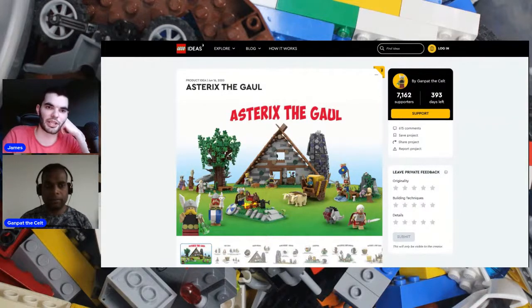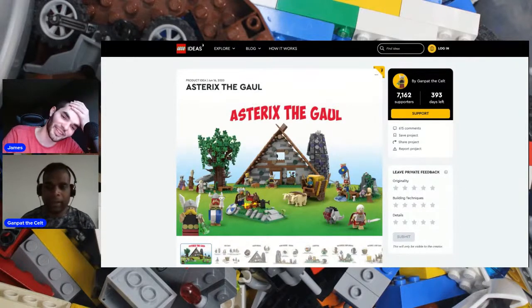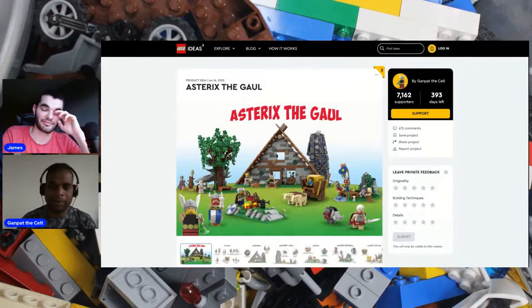Obviously, getting made is a totally different story. People don't realize that there could be 40 sets that Lego have to choose from to turn into a real deal, and they're probably not going to. It just depends how many sets there are and what they think can make the most money. But if it's Asterix the Gaul and the Madagascar Zoo, they're going to pick Asterix the Gaul, aren't they? I hope so. I wish they would. And it also depends on how many there are in that pool.